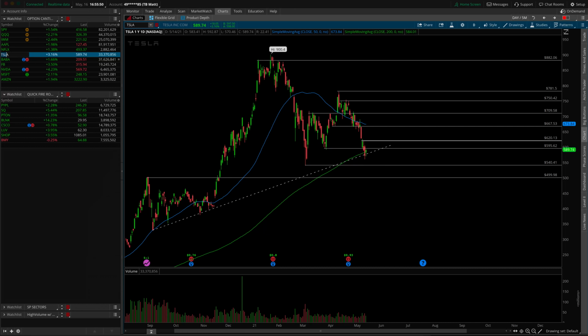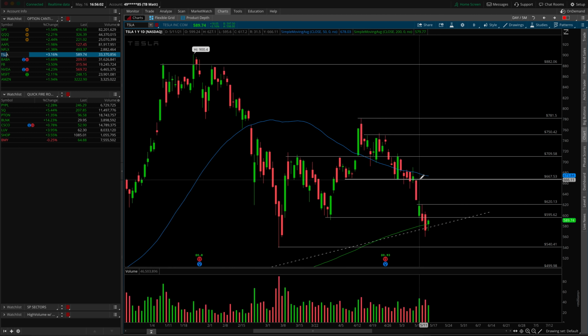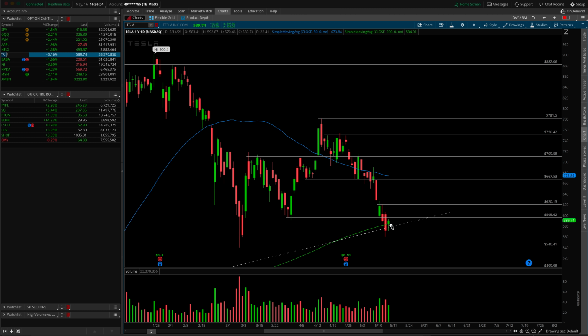So leaving Tesla slightly zoomed out so you can see the origin of this support trend line. So here's the sort of anchor point, touch 1, 2, 3, 4, and now 5 here with the 200 SMA tangled up in it. I want to zoom in a little bit so you can see that we've also printed a hammer candle on Friday's action. So looking for a bit of a dead cat bounce here, a little reprieve from the selling to maybe come up and revisit that 620 mark.